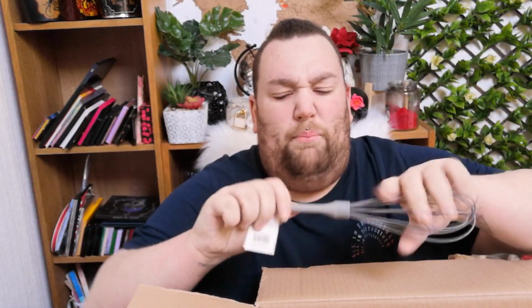Right, then I've got a whisk. Mine's got a bit corroded because it's a metal one, so I've got a silicone whisk. So yeah, it'll go great with my brownies.